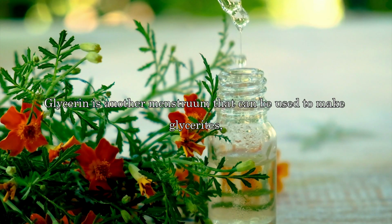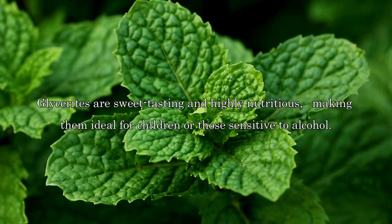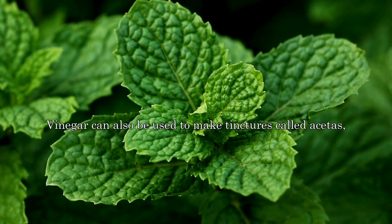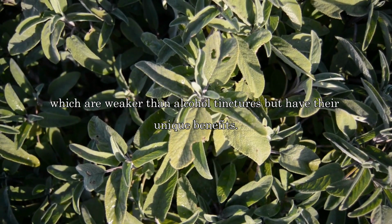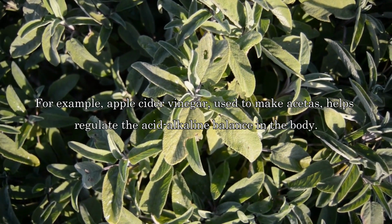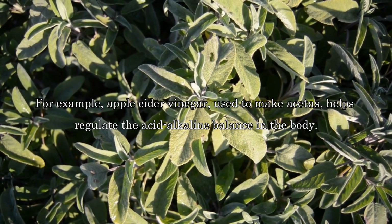Glycerin is another menstruum that can be used to make glycerites, which are less strong than alcohol tinctures but still provide excellent medicinal value. Glycerites are sweet-tasting and highly nutritious, making them ideal for children or those sensitive to alcohol. Vinegar can also be used to make tinctures called acetas, which are weaker than alcohol tinctures, but have their unique benefits. For example, apple cider vinegar, used to make acetas, helps regulate the acid-alkaline balance in the body.